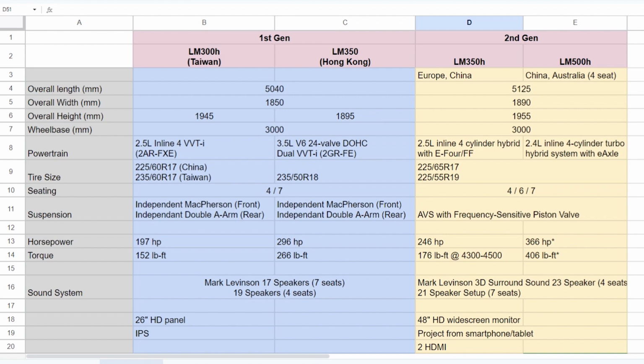For the first generation LM, it's a little bit hard to get all the information, but I pulled Taiwan, who actually has the LM300h, and Hong Kong, who has the LM350. And then on this side, we have the second generation. Looking at the overall length, it has actually increased a little bit, and the width has gone up about 40 millimeters. The funny thing is, China, Taiwan, Hong Kong, and other places have a different height. I don't know which one to believe, but in the press release, they did say that it's an increase of 10 millimeters. So I think the one in Taiwan is the right number. It's 1945 in the first gen, and now it's 1955 on the second generation. And the wheelbase has not changed.